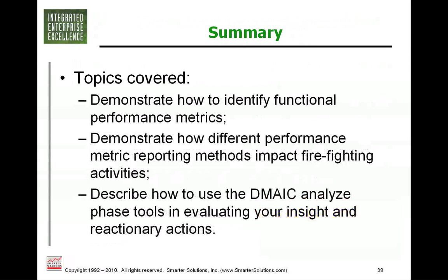Well, I'm wrapping up to the end here. It's been about 45 minutes, so there's time for you to think about a couple questions if you have them. But we've been through a couple things. How to identify functional performance metrics. That was the characteristics of a good metric.